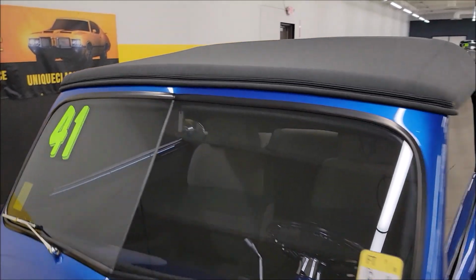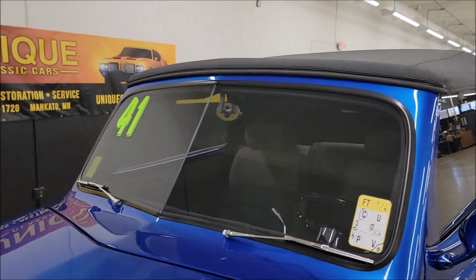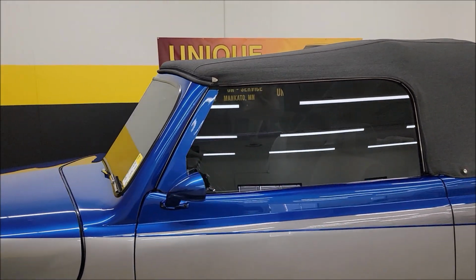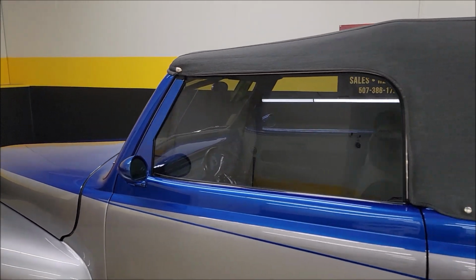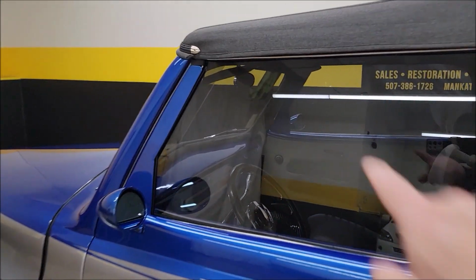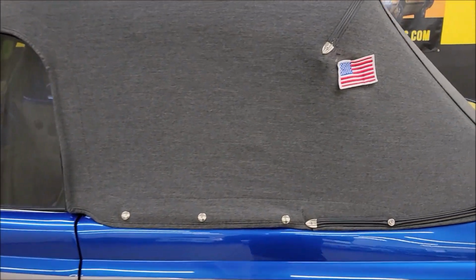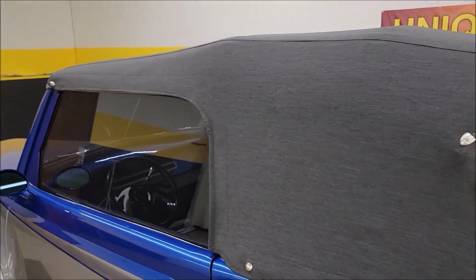The other thing I did is I did roll up the side glass and show you this front glass. They're both tinted, so know your local and state laws as far as the percentage of window tint that you can have and also where you can have it. But that'll give you an idea. Nice shape on that side glass. There's a little spot where they've got a patch, a little American flag there. And it's, I call it a fabric, kind of a soft fabric.